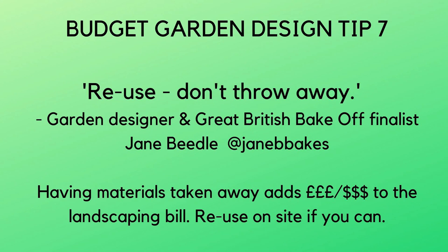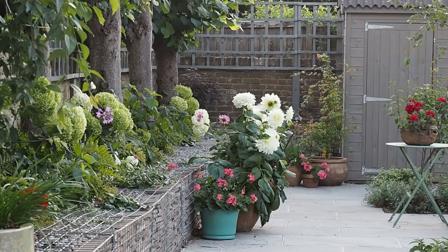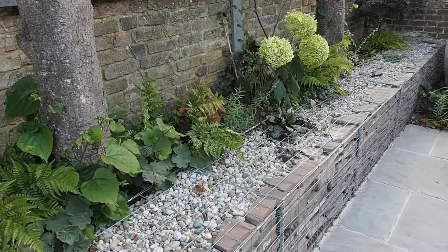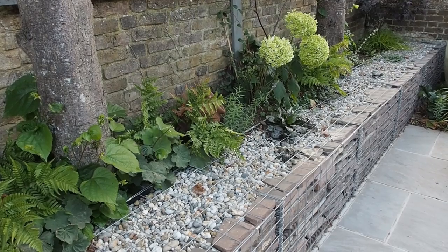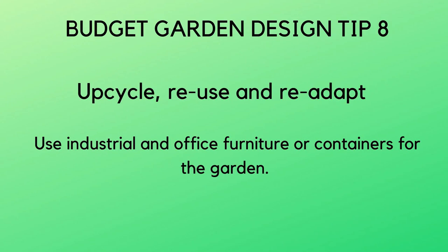Reuse as much as you can. One of the big costs on landscaping is having materials taken away. So when garden designer and British Bake Off finalist Jane Beadle redesigned her garden, instead of having landscapers take away the paving from the old terrace, she had it broken up and put into gabions. And they make a wonderful wildlife home and they look really smart and contemporary.